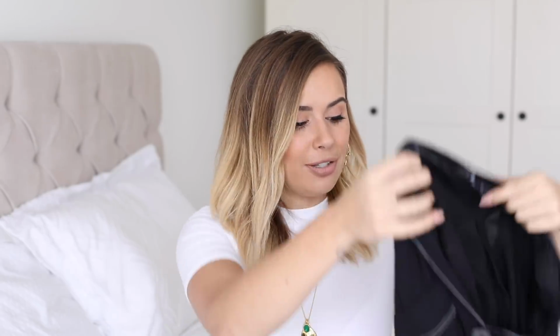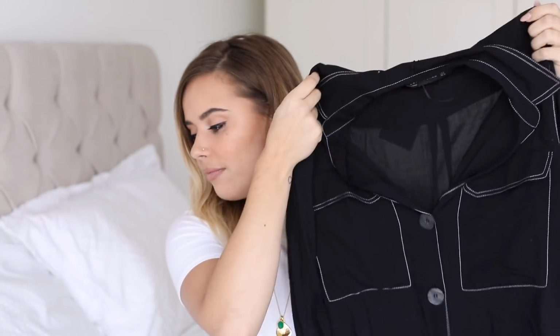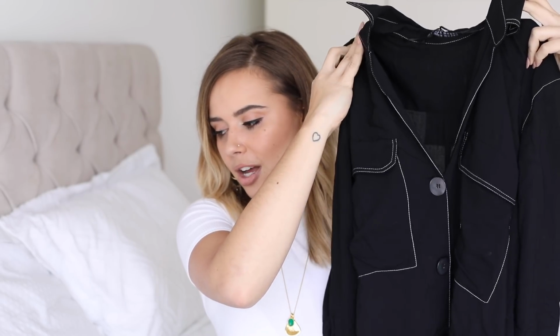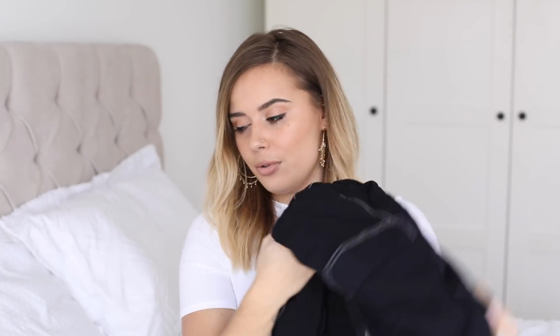So the next items you may have seen on Insta stories, and I did do a little poll to see if people like them or not. I personally really like this two-piece. It does get fluff all over it, so I've had to lint roller this about a million times. But this is the shirt. It's a very pajama style shirt. I really like the contrast stitching. I think it's really cute. It's very lightweight, super super soft. It's very very comfortable to wear, and I've really been enjoying wearing it.